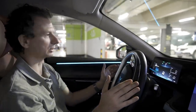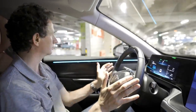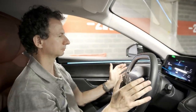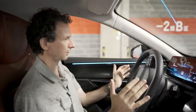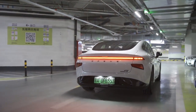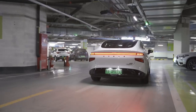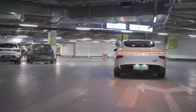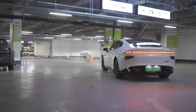So it just said that it's going to turn left, which it is now doing. The speed at the moment is around 7-8 kilometers. Oh, it's gone up to 12 kilometers now. It's telling me to be careful as we're getting to an intersection.